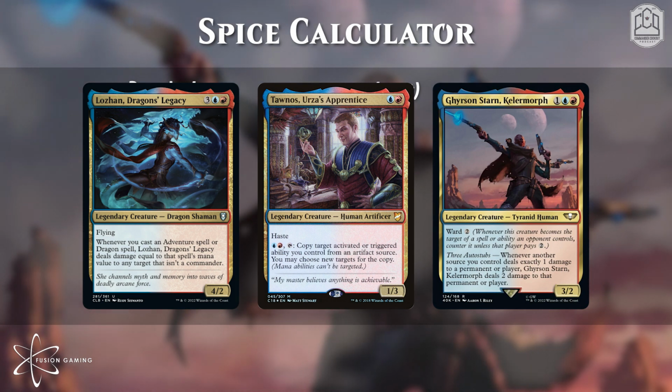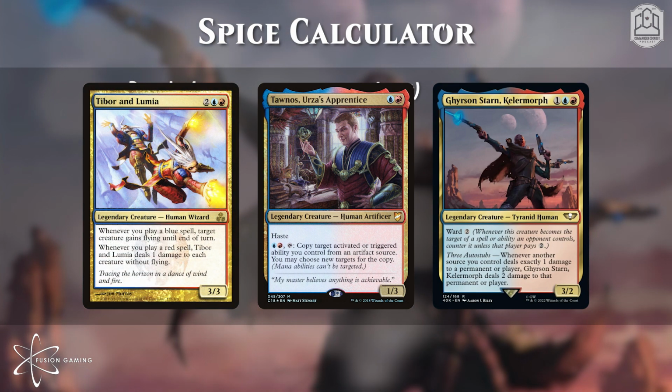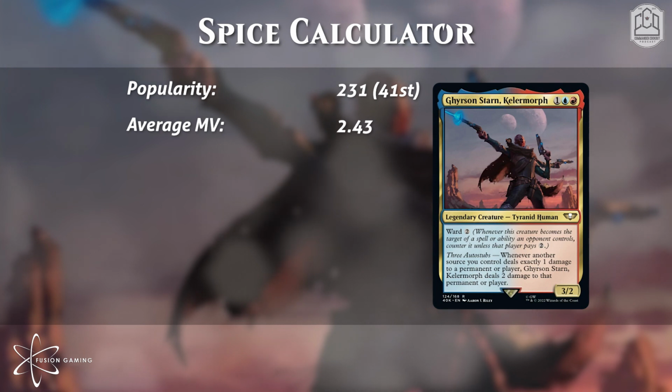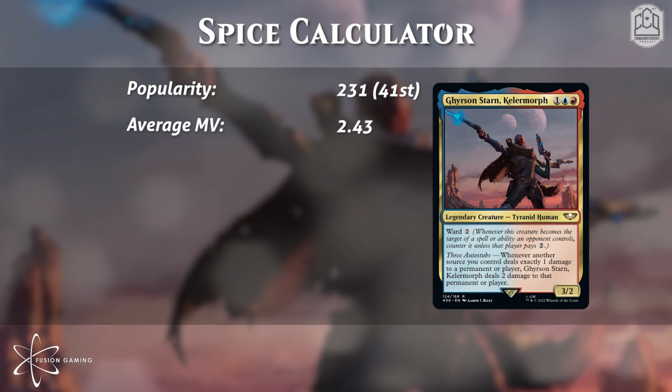42nd among Izzet commanders. Below Geyerson, Starn, Kellermorph. Barely beaten Tibor and Lumina. Okay, average mana value of the deck, 2.43. We talked about that earlier, very low. Yep, very cool. That's some cEDH stuff. Tutors in the deck, none.